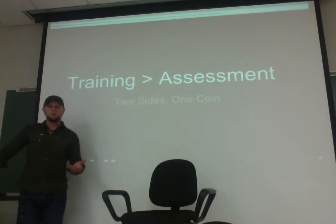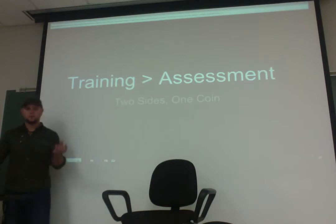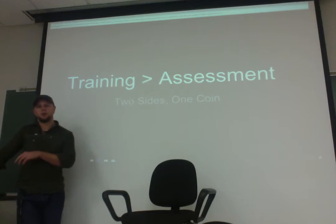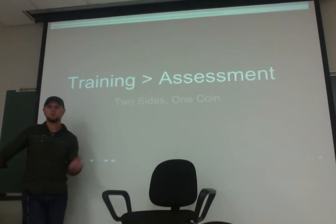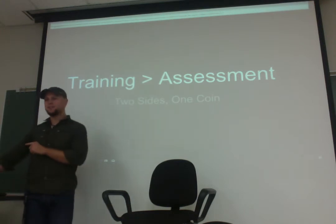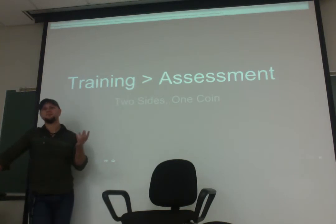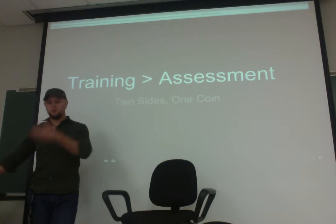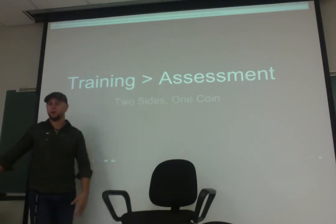VR thus far has been used primarily for training, but training and assessment go hand in hand. The fields or industries where it's been used the most are the medical and military industries. Within medical, that's primarily for surgeons, making sure that they do in fact have the skills that they need. So when they finally step into that operating room and you're the first soul that they're going to be operating on, they are in fact trained well enough and have passed a valid test to know they're not going to kill you on that operating table.